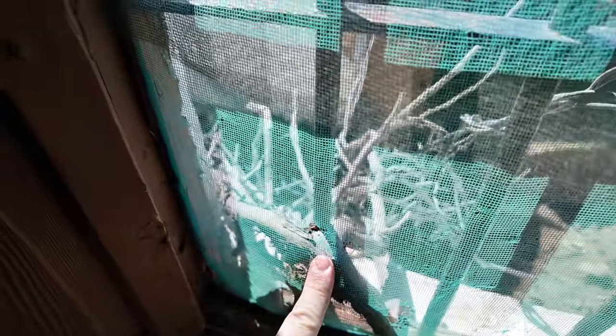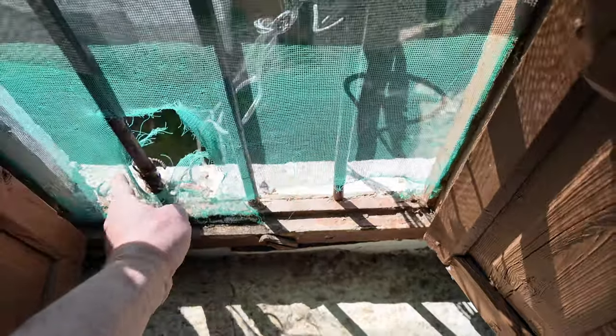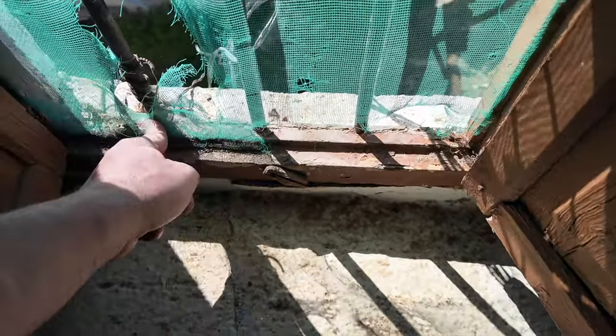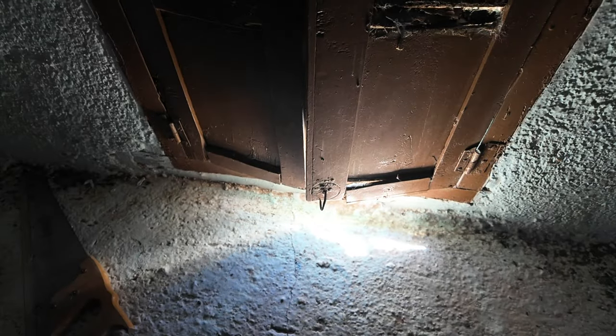Well, let's solve this problem here. This needs to go. And now with that out of the way, it should be possible to close this completely. Well, maybe. It needs cleaning there. Now I will do this in a moment. But then we can close this. And once it's closed, we will have no legs.